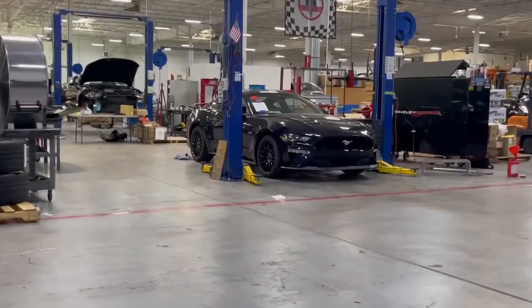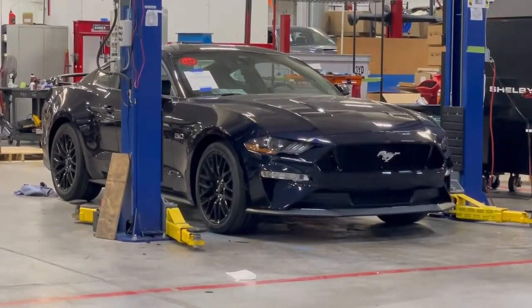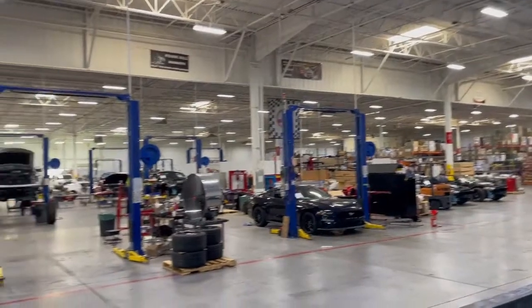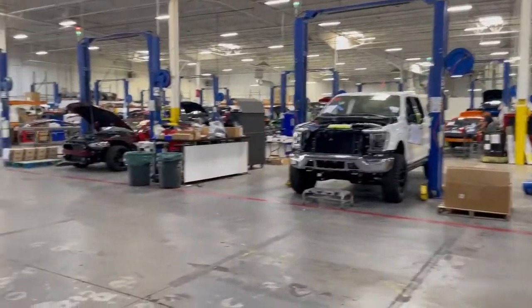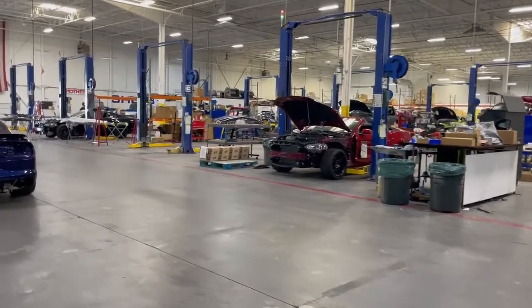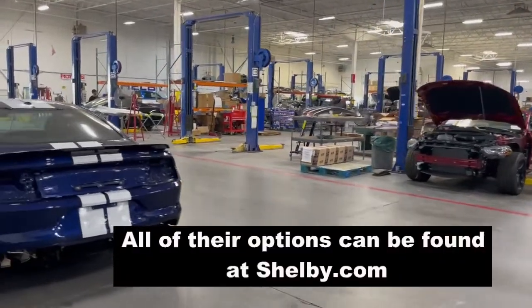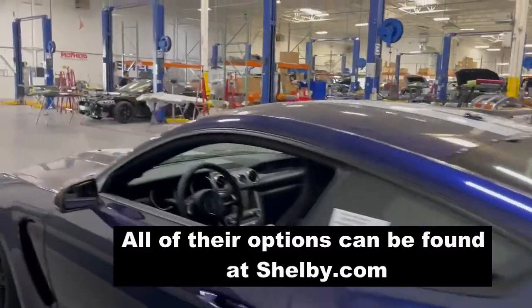You can either donate your own car, 2007 or newer Mustang, or you can order a new Mustang and have them modify that. One of the more interesting stats the tour guide shared is that their production is moving more and more towards trucks instead of Mustangs. They are at almost 2/3 trucks orders versus 1/3 Mustangs these days. Details about their various offerings can of course be found on their website.